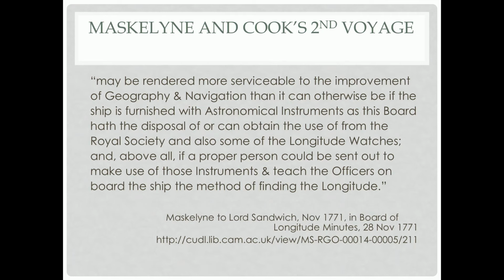But Maskelyne notes the opportunity, and he wrote to Lord Sandwich, who was then First Lord of the Admiralty and a Commissioner of Longitude, suggesting that the planned voyage, sorry for the long quote again, but his suggestion was that it could be rendered more serviceable to the improvement of geography and navigation than it can otherwise be if the ship is furnished with astronomical instruments such as this board, that is the Board of Longitude, hath the disposal of, or can obtain the use of from the Royal Society, and also some of the longitude watches.